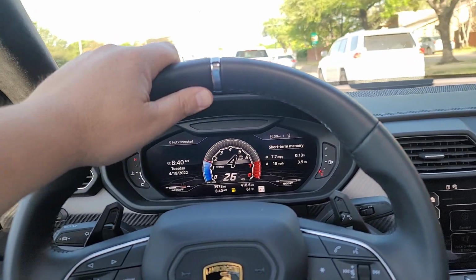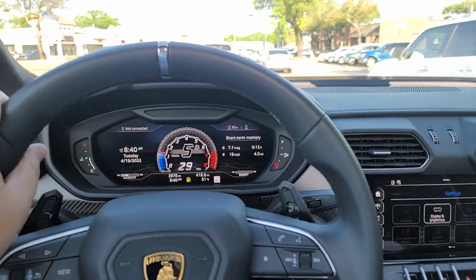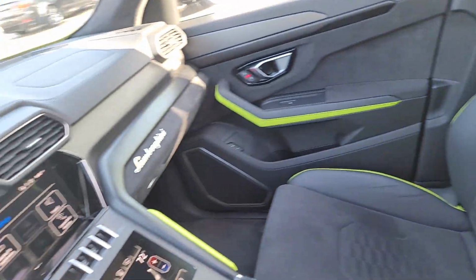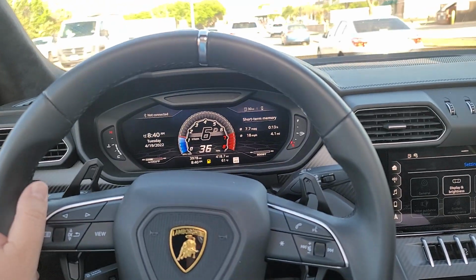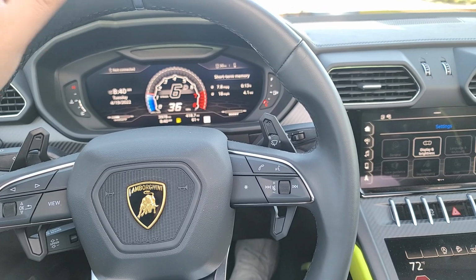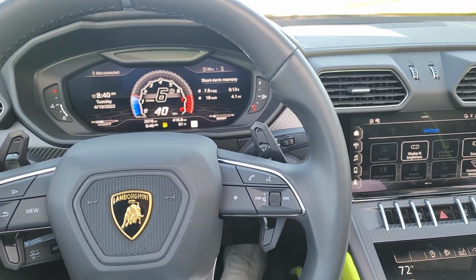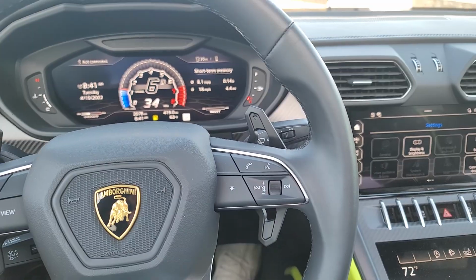0 to 60 in like 3.5 seconds, somewhere around there. And the best part is you can do it with passengers. So it's not just you and one person in the car, or just you. It's a whole rear seat. There's 5 people in here that can just have fun, and I've done it, and it was great fun. So let's move on to that tunnel and see what Corsa mode sounds like.